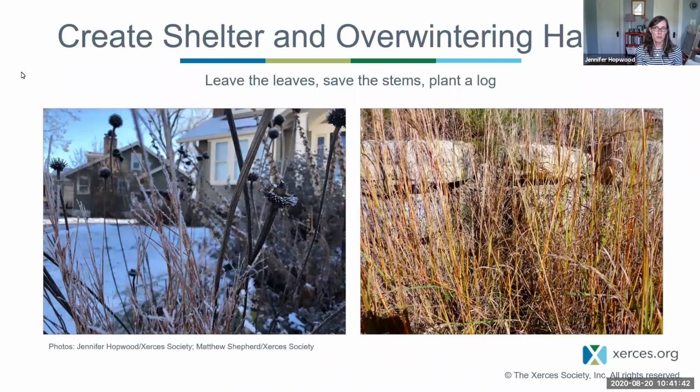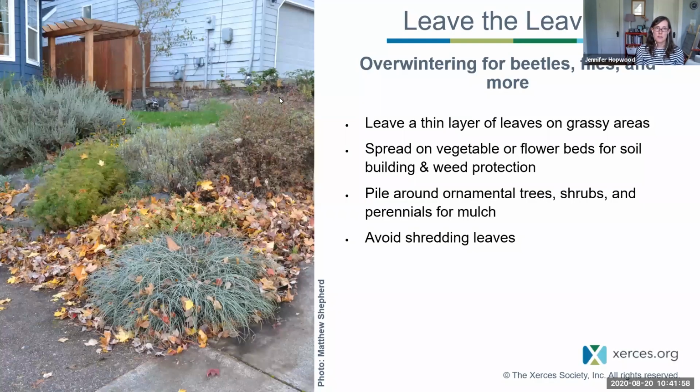In addition to flowering plant habitat, it's important to think about shelter and overwintering habitat. The three rules of thumb that I usually think about are leave the leaves, save your stems, and plant a log. What that looks like in practice, for leaving the leaves, is leaving your leaves where you're comfortable leaving them, leaving a layer on your grass if you are comfortable with that. If not, you can pile them up on your vegetable bed or your flower beds. This provides weed protection, and it provides mulch over time. You could pile them under your trees, under your shrubs, under perennial flowers.